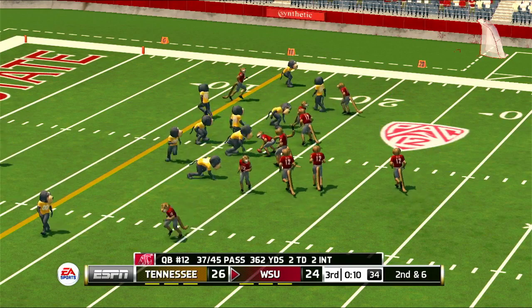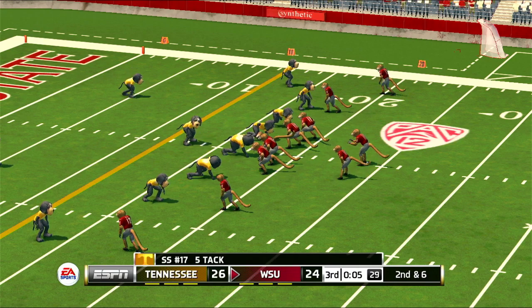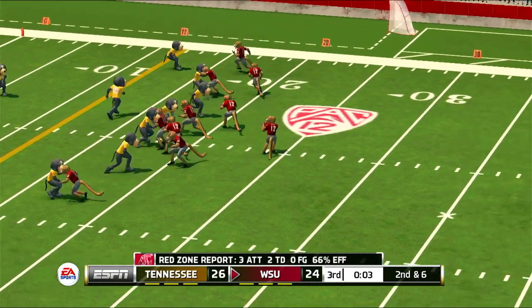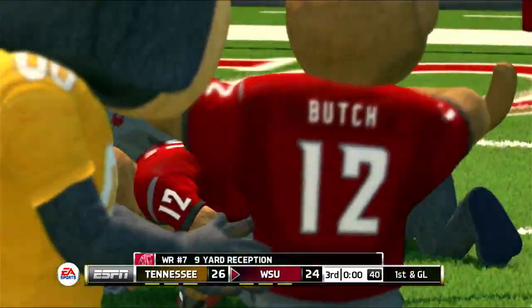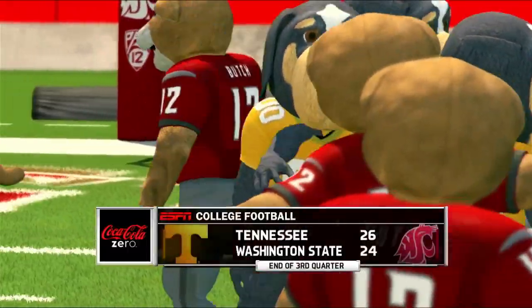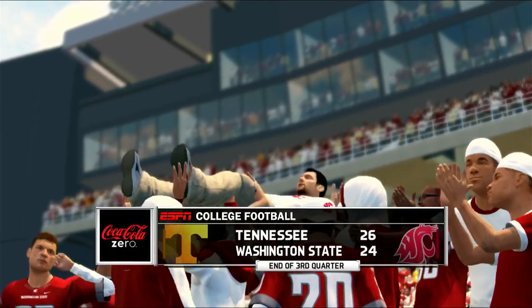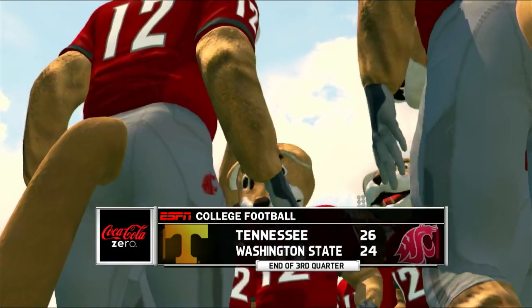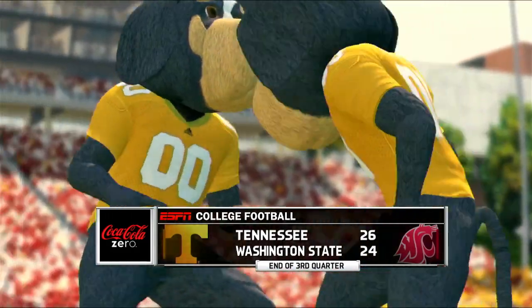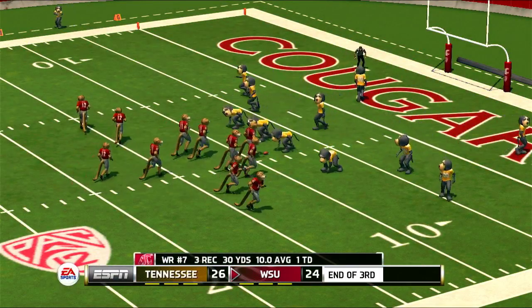Makes it second and six. And he's hit immediately. That's three down and one to go. Tennessee's leading by two. Welcome back to the action here as we resume play here in quarter number four.